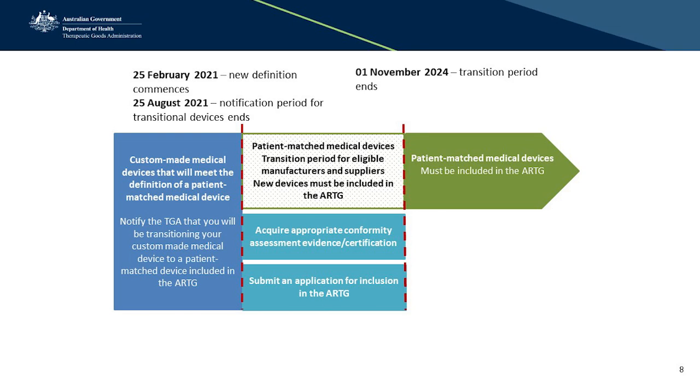To give you a visual representation of the timeline from the 25th of February this year, if you supply a new device to the market that you haven't supplied prior to that date, you will need to include it in the ARTG. Existing devices will need to commence transitioning to inclusion in the register. That process will include acquiring appropriate evidence of conformity assessment, including certification, and submitting an application for inclusion before the 1st of November 2024.